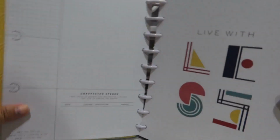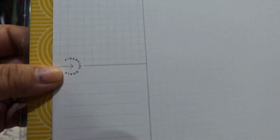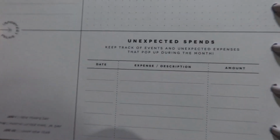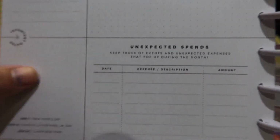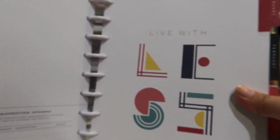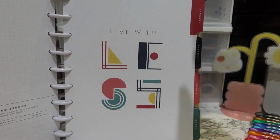And then here you go. It says here, January 2023 financial goals. Do you see that? And then here it says important dates, and then unexpected spends. Keep track of events and unexpected expenses that pop up during the month. For me, normally it's spending on the car. If something breaks down, I have a very old car. And then live with less. This is so true. I love that.